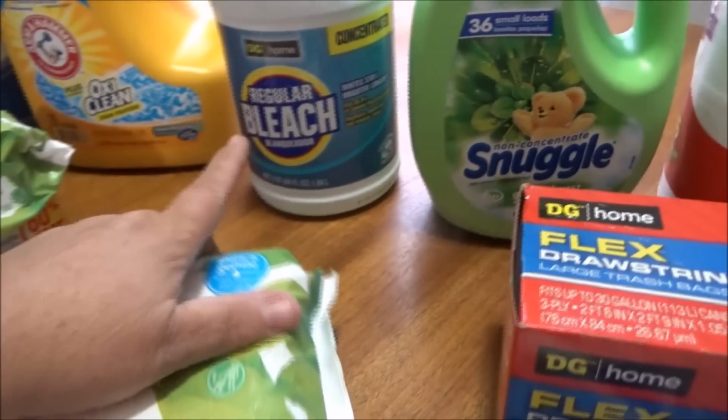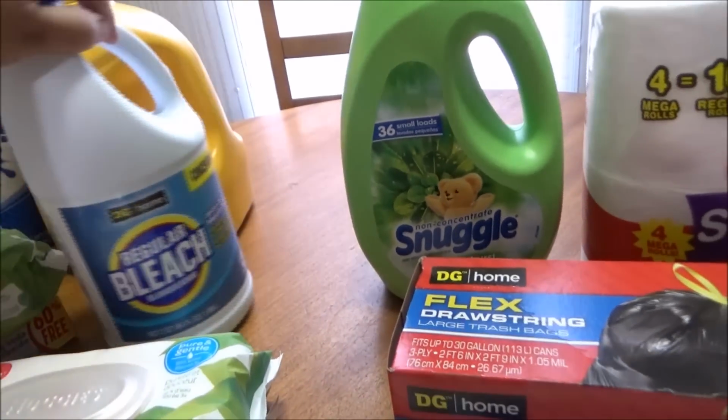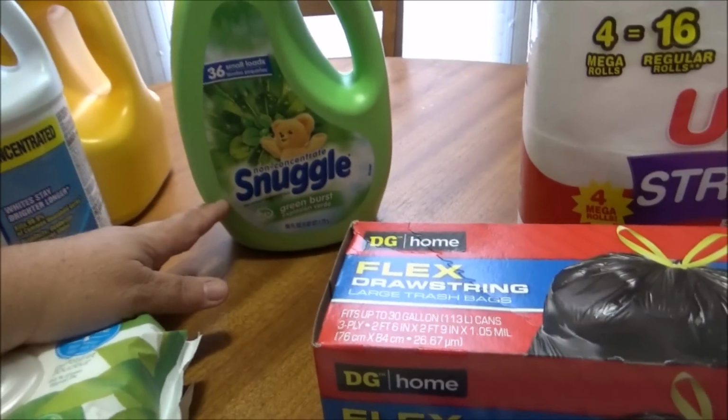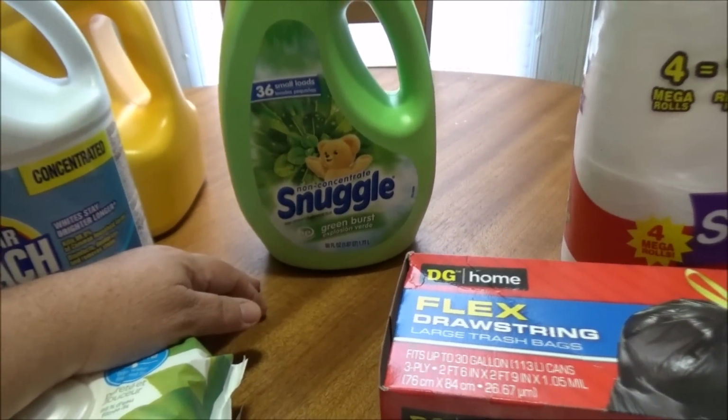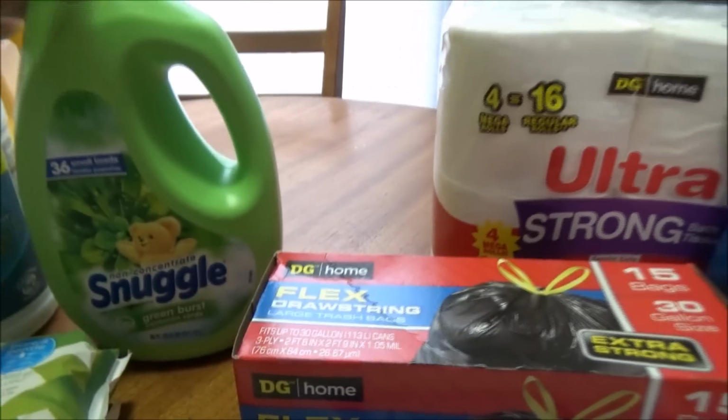I got just a regular Dollar General bleach. I just get cheap stuff in that. You know, it's just bleach. I've used both. They both do pretty good. My underwear ain't got to be sparkling white, as long as they're white. You know, well, my husband's. I don't think I have but like 1 pair of white underwear.